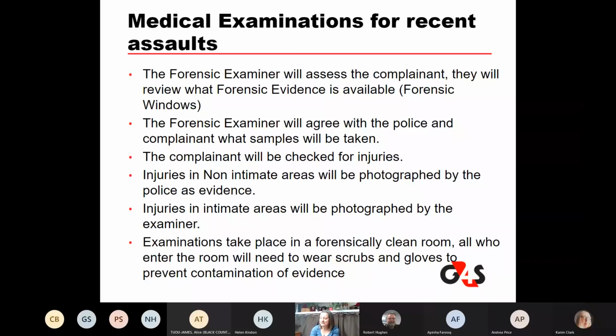Examinations take place in a forensically clean room. Everyone that goes in the room has to wear scrubs and gloves to prevent contamination of evidence, and we really limit the number of people that go in those rooms. So it is the examiner, the crisis worker, the client, and then possibly a supporter for the client. If they've brought a relative or a friend and they particularly want them to come in, we'll get them scrubbed up and they'll come in with us as well. Where we can, we don't take them in, just to keep the background DNA low.